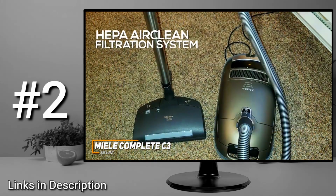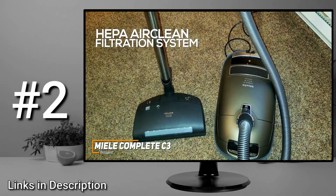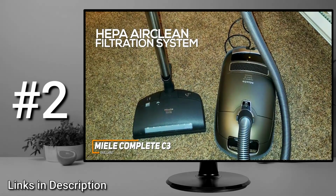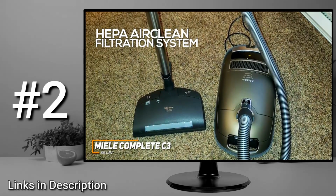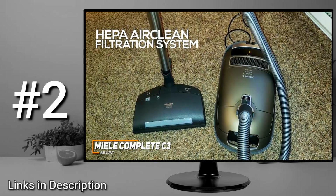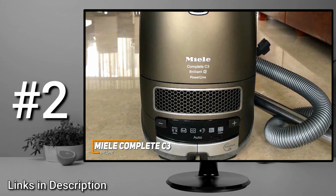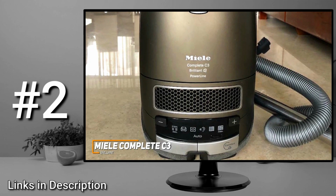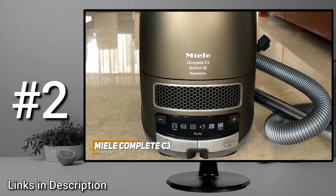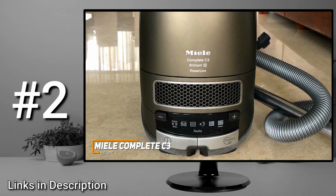The HEPA AirClean filtration system is a great feature, capturing and retaining 99.9% of allergens and particles. Like both the Dyson V15 and the Shark Navigator, this makes the Miele Complete C3 Brilliant a fantastic choice for those who have to deal with allergies or asthma, ensuring a healthy and clean home environment. The convenience features, including the Deluxe Comfort Clean self-cleaning feature for the HEPA filter, the one-touch cable rewind, and the telescopic stainless steel wand, add layers of practicality and user-friendly functionality to this canister vacuum. It's a great household companion that anticipates and meets your every cleaning need.